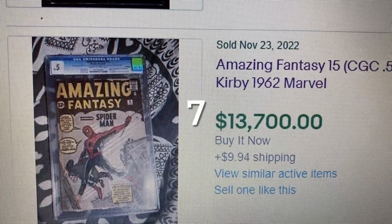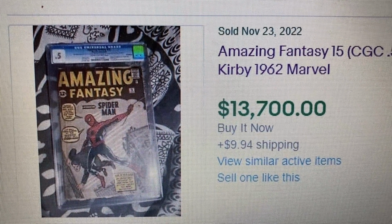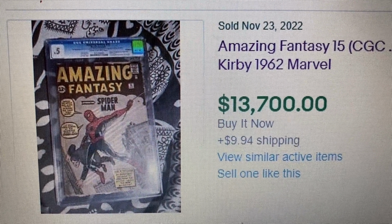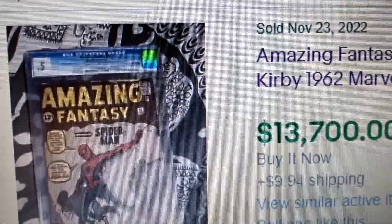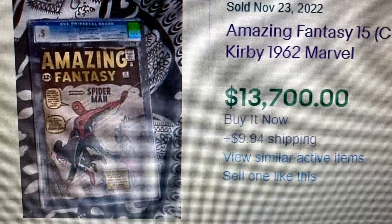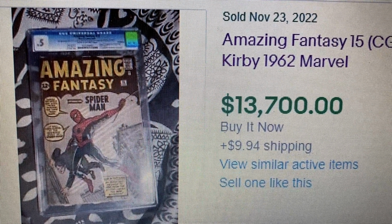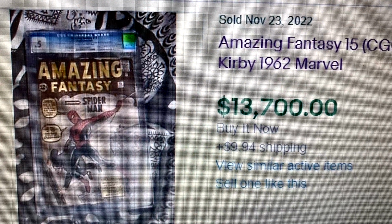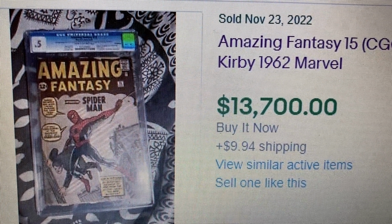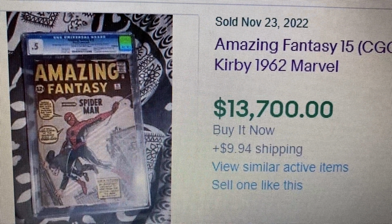All right, coming in at number 7, we have Amazing Fantasy 15. This is graded CGC 0.5, the origin and first appearance of Spider-Man. You can't go wrong with buying this book because obviously there's some rumor that they are in the process of making another Spider-Man movie and it's in pre-production. So obviously they'll keep making more and more Spider-Man movies.